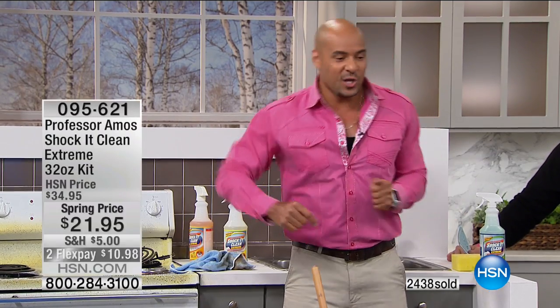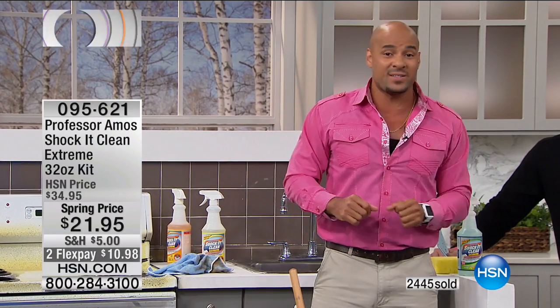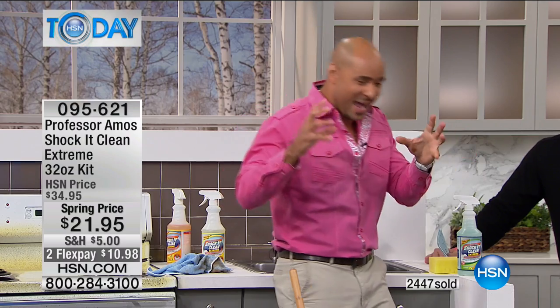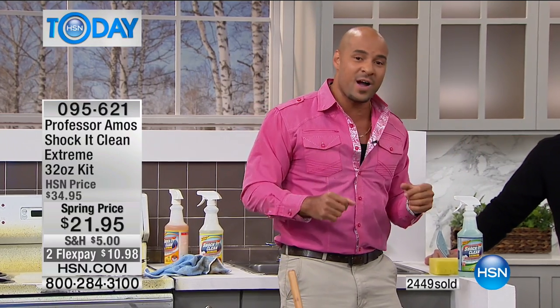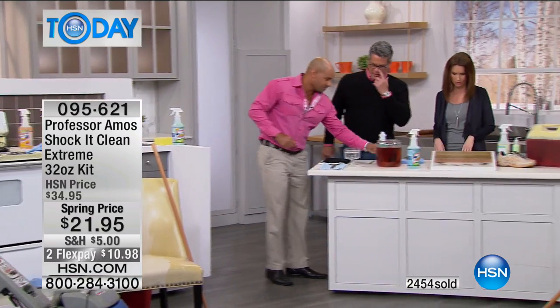So easy. Once you put this on the surface, it breaks it down, you wipe it away. That's just how easy it is. You're talking a matter of 2 minutes for it to attack the molecular structure, breaking down the grime, then wiping it away.